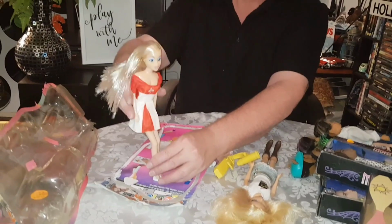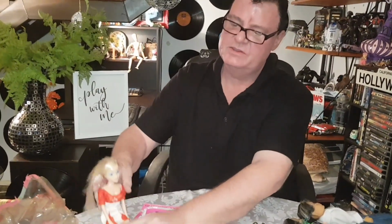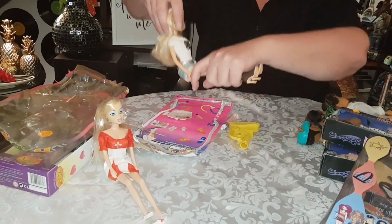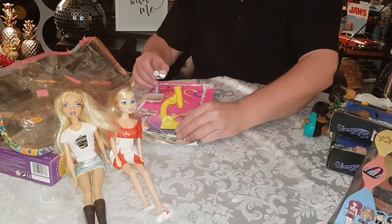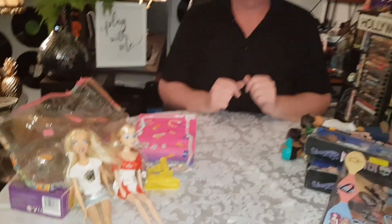So that's her knockoff My Scene compared. Yeah, I don't even think I can display her with my other My Scenes. She can sit at the back. Her accessories.